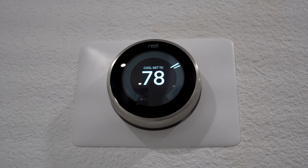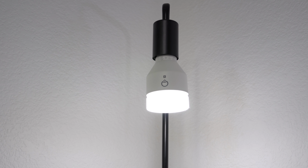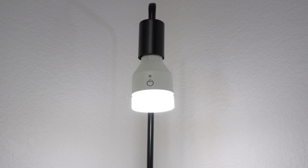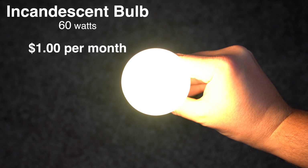That's not including my smart home devices that save me money, like a smart thermostat, which probably saves me more than $5 per month. Also, if you factor in that these smart lights are LEDs, it saves me money. If I used just a few old incandescent bulbs, then it would cost more to power those old light bulbs than all my smart home devices combined.